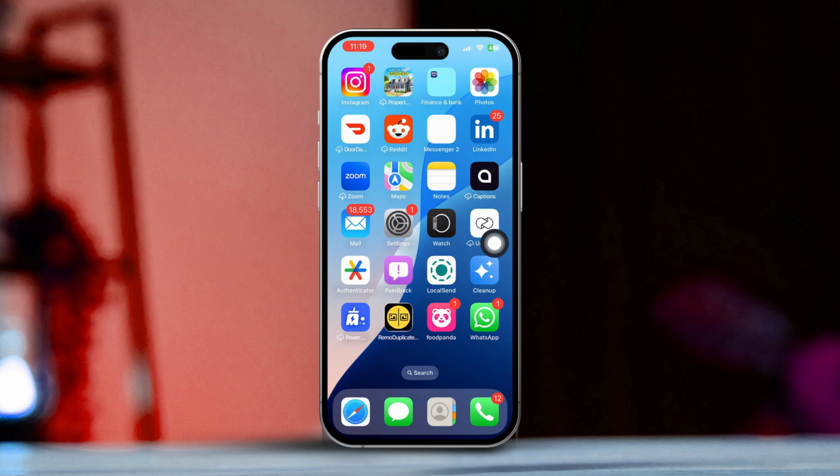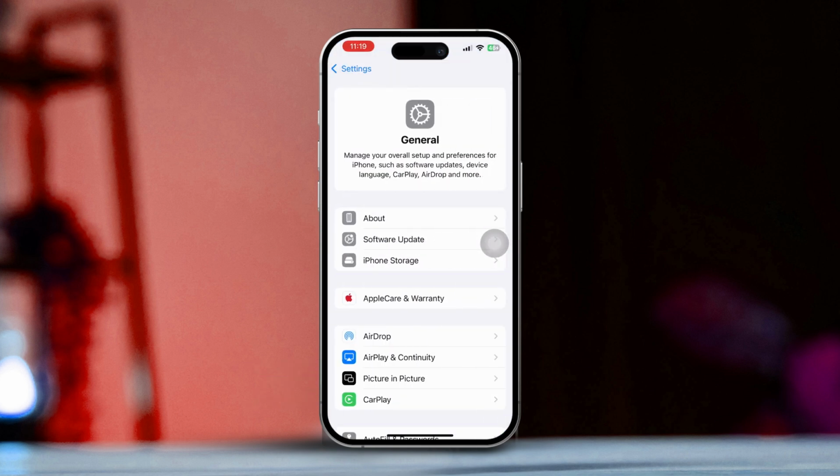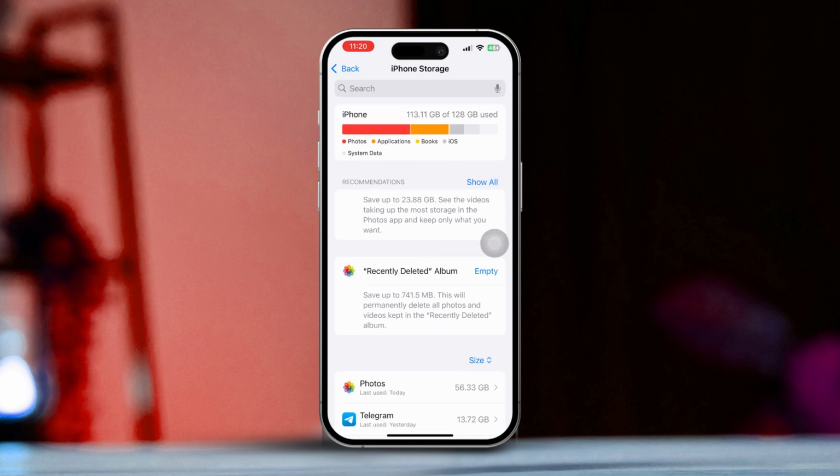Solution 3. Check your iPhone storage. Open Settings, scroll down, tap General. Then scroll down and select iPhone storage. Check how much storage you have available. If your storage is full, iCloud might struggle to download more photos. Consider freeing up some space by deleting files or apps you don't need anymore.